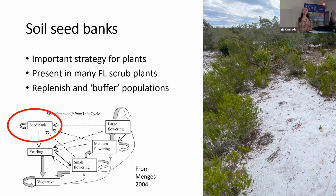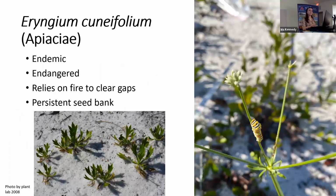This figure down below, we don't need to go into all the details of it, but I just wanted to give a little sneak peek of the life cycle of the plant I'll be talking about and showing that it has all these important stages, but they all sort of feed into the seed bank. It's a very important aspect of that plant's life cycle. So here is the magic plant of the day. It is called Eryngium cuneifolium.